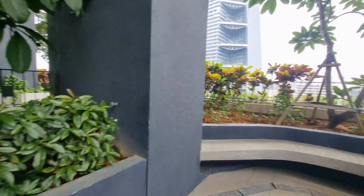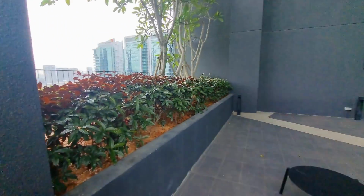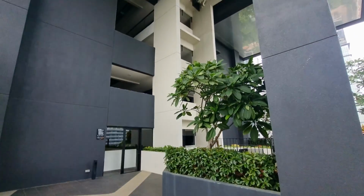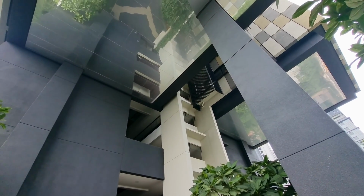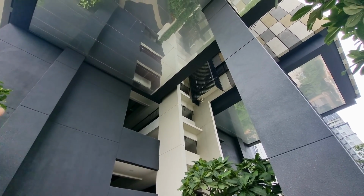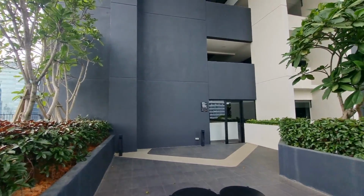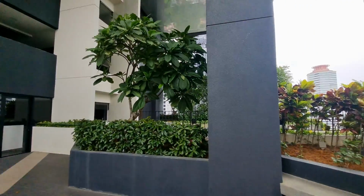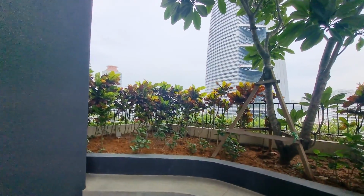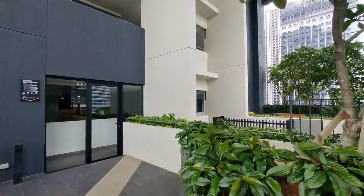So decent. Decent sky terrace, certainly better than the one at Central Suites. Yeah, and it's a couple of stories up. It's not just double volume. You see, let me see, three stories. Yeah, it's 3 stories. Quite bright, quite big. Certainly better executed than Central Suites.